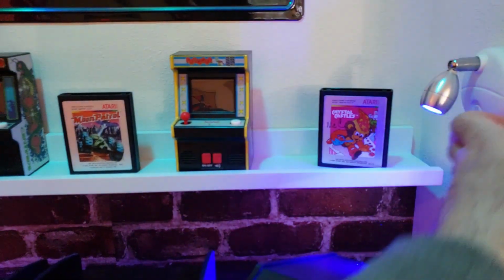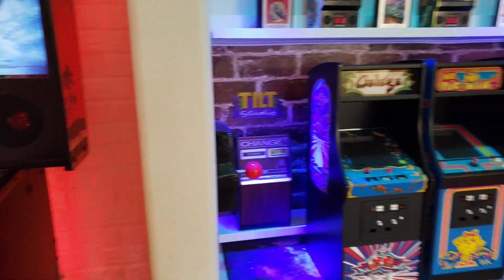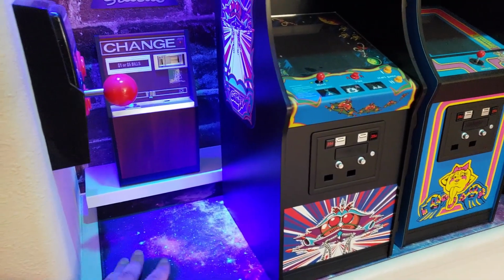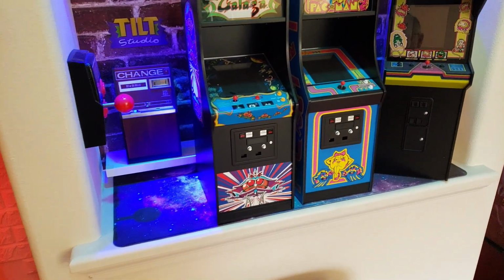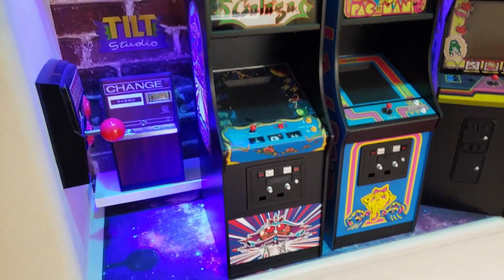Just like so, okay? And then of course the change machine. You can already see the blue lights really make that artwork pop there. And then you know how in the arcades back in the day, like at Tilt, they had the carpeting that usually looked like funny swirls and different patterns, or it could be space themed. So I got a large extended mouse pad, and that kind of simulates the carpet.